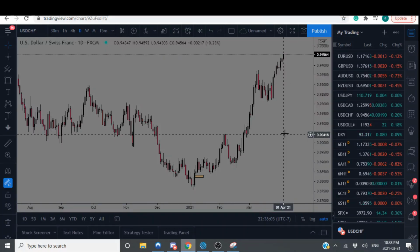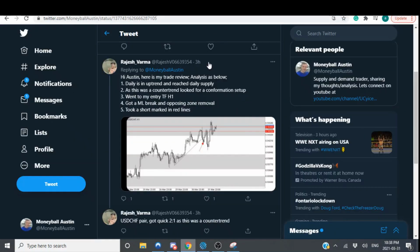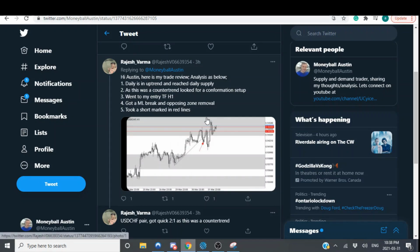Let me just delete this and go back over to my Twitter. As price was in a counter trend, he looked for a confirmation setup. I agree. Price is in an uptrend on that daily time frame. He could be looking for selling opportunities, but he is in a counter trend market, so you don't want to simply just sell and hope you're going to call the exact top in the market, you know?